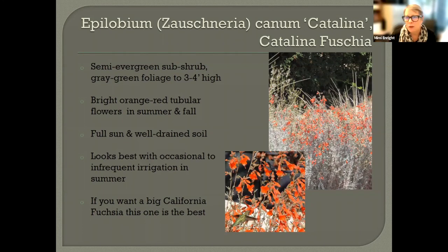Another must for supporting hummingbirds in the garden, and really adaptable to average garden conditions, yet also really drought tolerant once established.